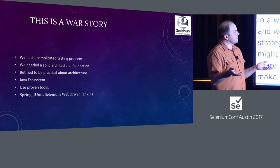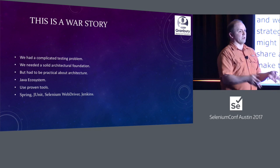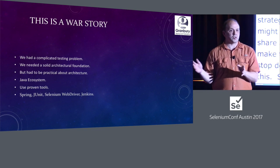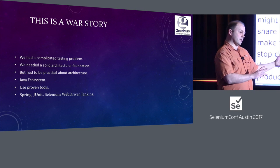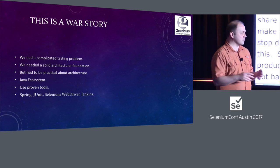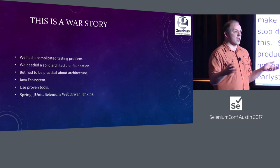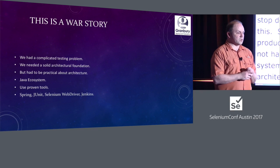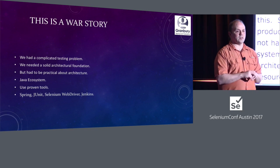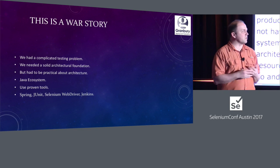So we had a complicated testing problem. Essentially, we had a legacy point of sale product that had to be rewritten, and that's a dangerous proposition. We didn't have a whole lot of testing around the early system, so we had to test two systems at once. And we needed a solid architectural foundation. Oftentimes the resources that test people are given, you end up just banging out JUnit test cases and trying to make do with XPath. That wasn't going to work. We needed something a little bit more formal than that.